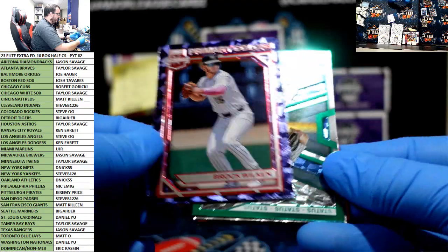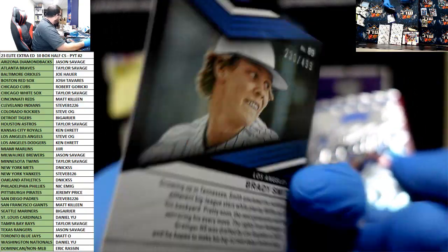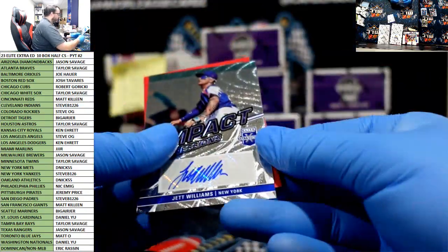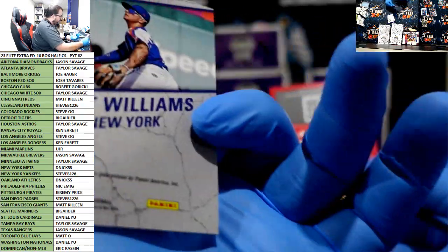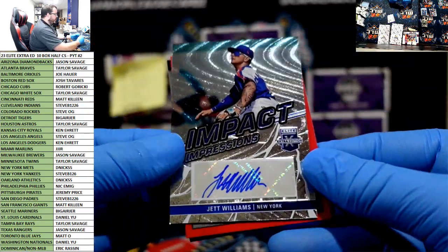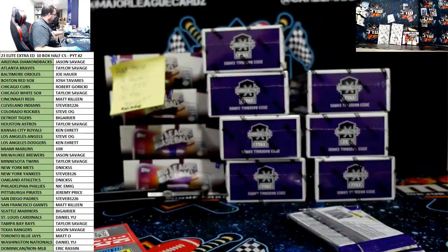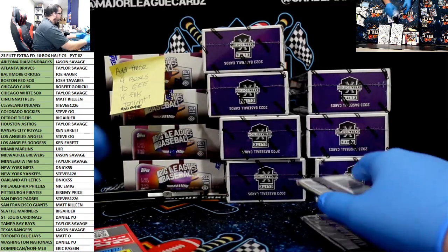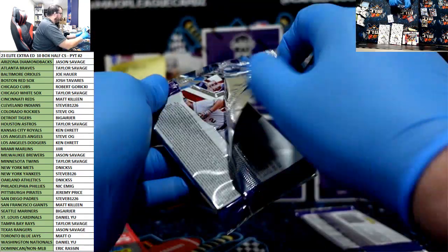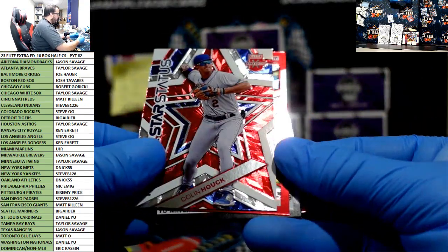How many times have we seen that Wilkin? A few. Brady Smith, LA to $499. Nice. Jet Williams for the Mets. Impact Impressions. Going to D-Nick. We've got $250 to give away at the end with any others we happen to come across. Thank you for putting it forward, Panini. Good job. Colin Houck.